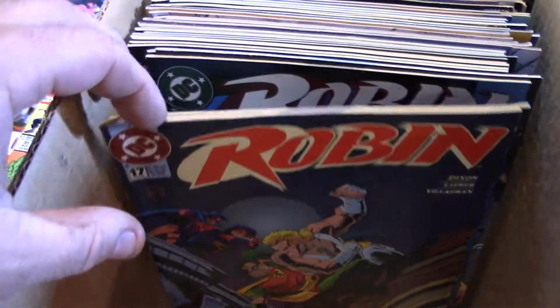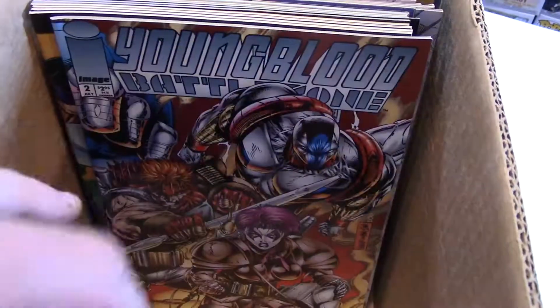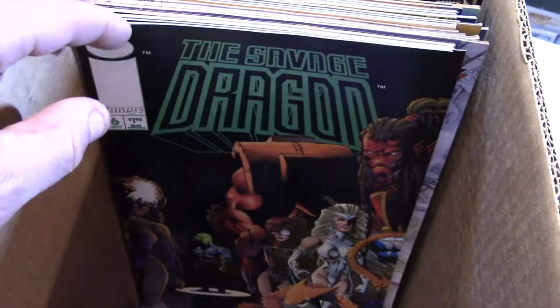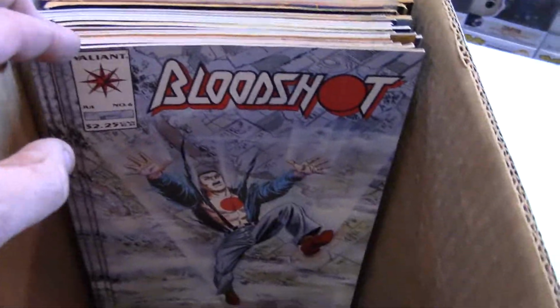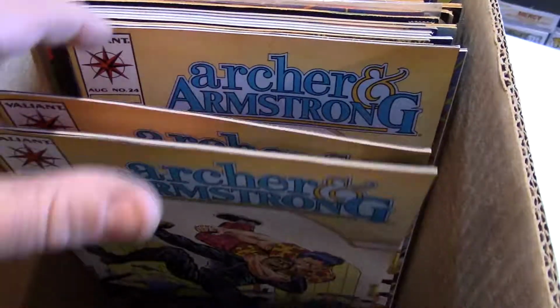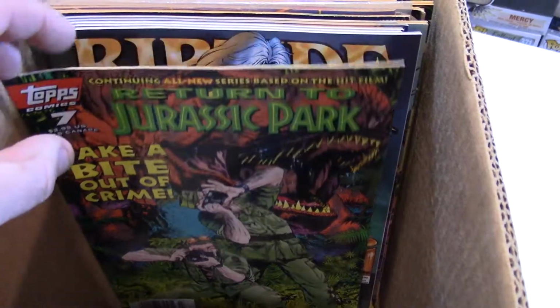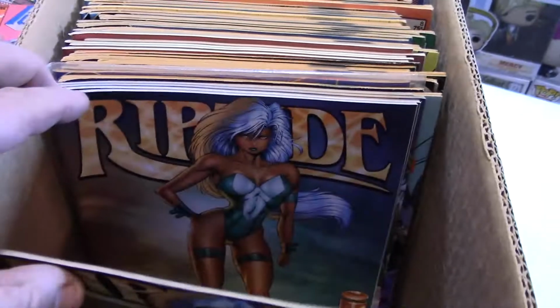Robin, no. I pull a few low number Robins, 1 through 4 or 5, but even then they don't really sell. That's more of that Image stuff. No. It's an earlier Bloodshot, but I don't really think there's a whole lot there. Oh, wow, I got a lot of that issue. Deathblow, no. No, that's good. Sold a lot of dinosaur stuff at that show I was at. Some of these covers sell. Some of the pin-up art covers do sell. I'll pull those out.